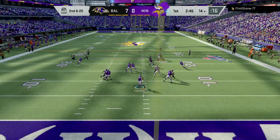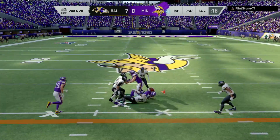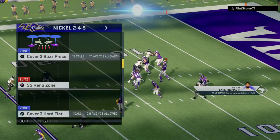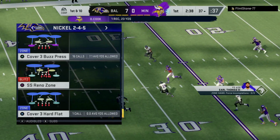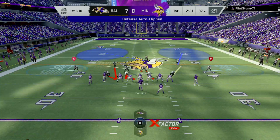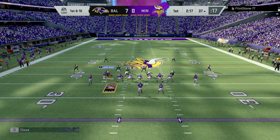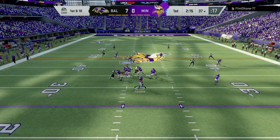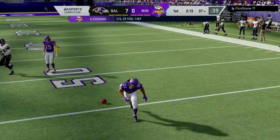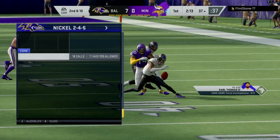Now Cousins. That'll be complete to Cook, and way up past the 35 before he's taken down. Good work after the catch. Going to net him 23 and a first. And this is why trying to cover the angle route is so difficult. Anyone playing the linebacker position, when they see a running back out of the backfield widen because he heads towards the flat first, oftentimes you widen too much and overcommit. He cuts up inside, and this is what we saw there. A nice pickup for a first down.